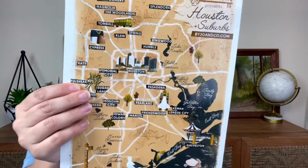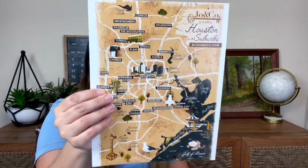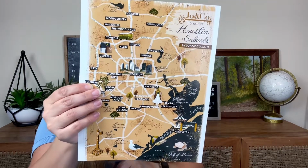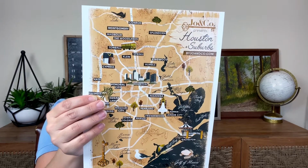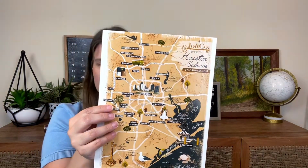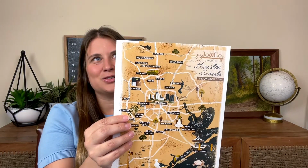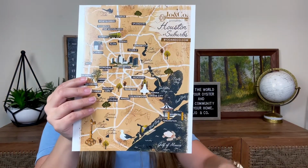Number 7 is Fulshire. Fulshire is over here. Fulshire is one of my favorite areas. I've recently fallen back in love with this neighborhood, with this community. So there's Cross Creek Ranch, which is a really amazing master plan community. It's on the edge of Cinco Ranch. There are tons of neighborhoods in here, like Fullbrook on Fulshire Creek. Anyways, there's tons of really awesome neighborhoods in this suburb.